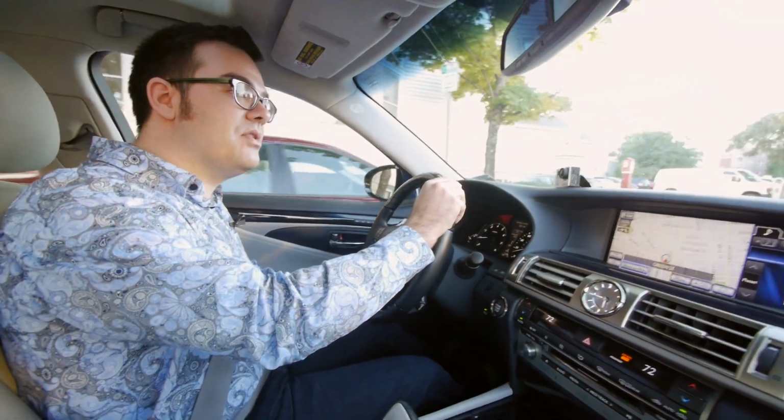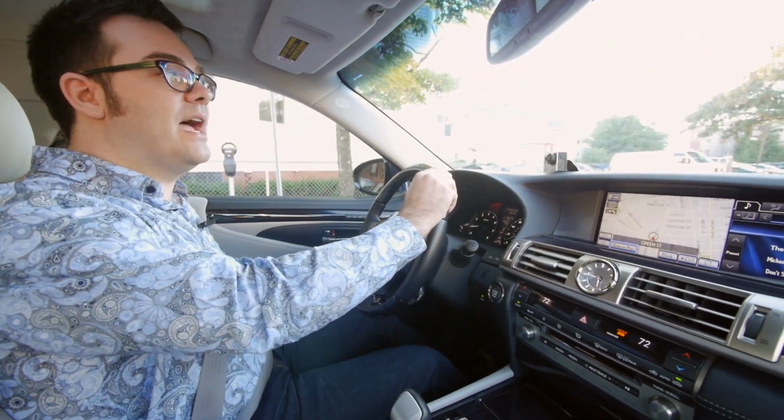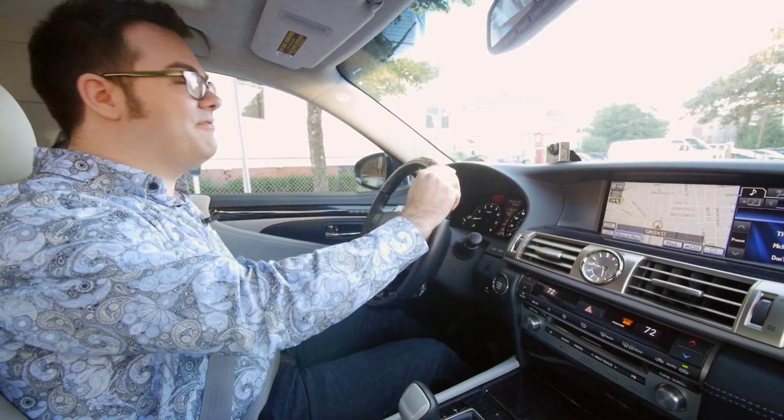Driving this car, you would never begin to guess that there is a 4.6-liter, 360 horsepower V8 under the hood that's capable of, in this all-wheel drive trim, 0 to 60 in 5.9 seconds. Handling, even in tight streets and tight corners like this, it's a very maneuverable car. You forget how large it is, and it is a full size. I mean, it's a very big car.